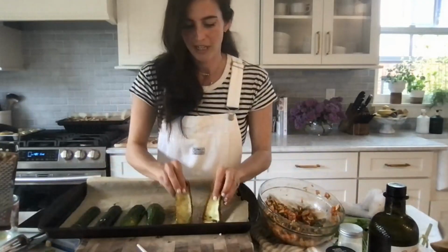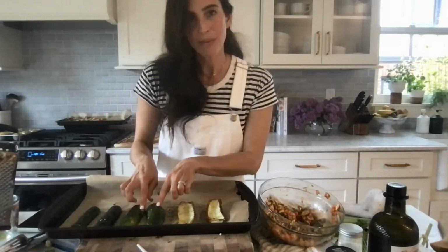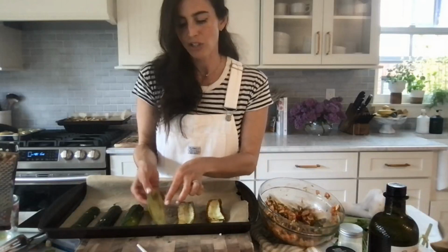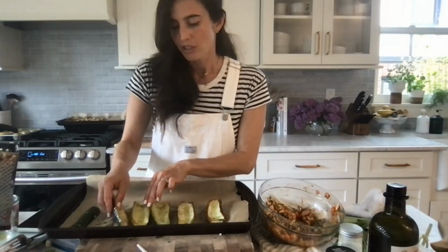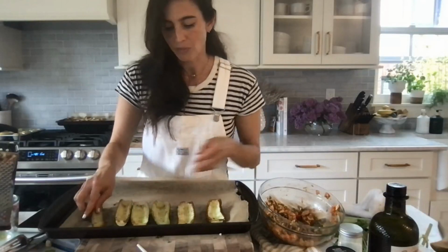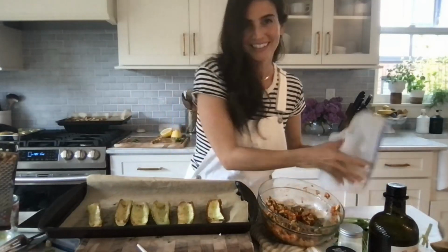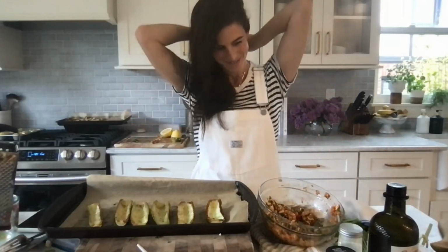So we have our zucchini, flipping them over, and I put them face down. I don't think I said this before, but when you do that face down, it actually cooks them faster. So you can see they're almost a little bit caramelized and roasted because it traps the steam in that little cave, this little canopy.